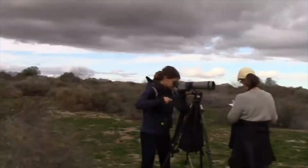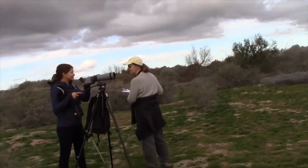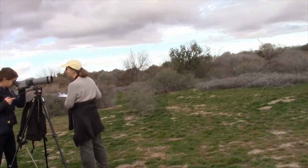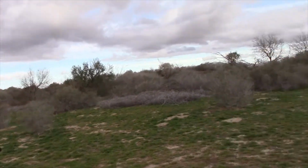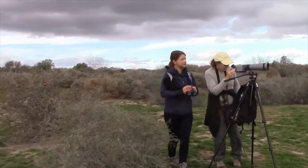Okay, so now we're doing an actual intensive point count, which is 10 minutes. We're just going to be filming here for just a few minutes of it, but we are intently observing. So we have a primary observer, Olea, who's operating as the primary observer, doing the calls as to what species we're seeing and how far away they are.